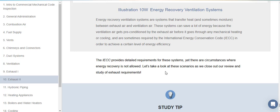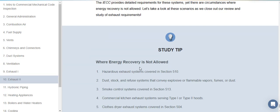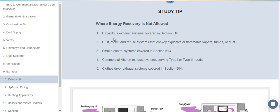Let's take a look at this scenario as we close out our review and study of exhaust requirements. Study tip: where energy recovery is not allowed. Number one, hazardous exhaust system covered in Section 510. Two, the dust, stock, and refuse system that conveys explosive or flammable vapors, fumes, or dust. Number three, smoke control system covered in Section 513.